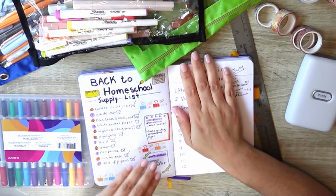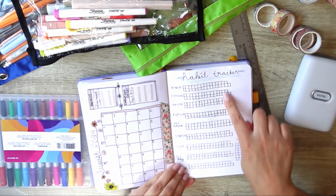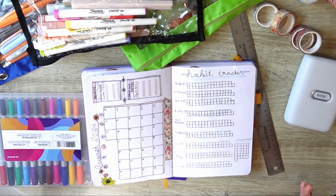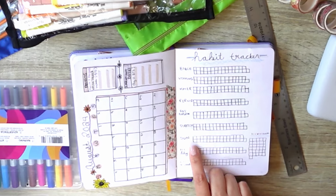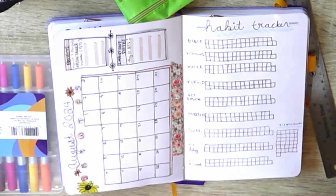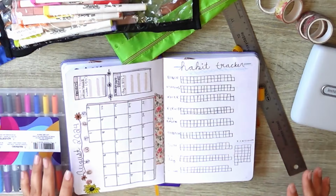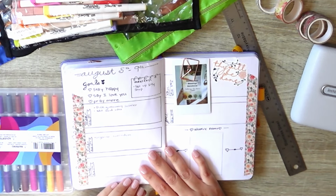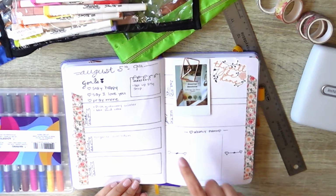So anyways, I have my back to school supply list, which is all done and checked off. I already showed you my August calendar. I have a habit tracker over here, and I don't know what I want to actually track for this year. I'm trying everything. I have Bible, vitamins, water, my period, getting outside, stretching, sun, one-on-one with each of my kids. So I really don't know what I want to track yet, but I know I want to track a couple of things to get me organized. I just don't know how that's going to look yet. But yeah, we'll see how that goes. I have my first week of August, the official first week of August here, only Monday to Friday.